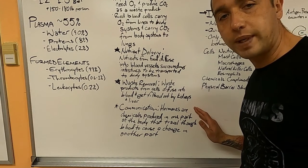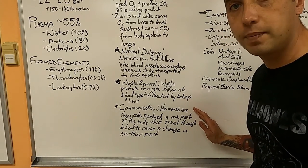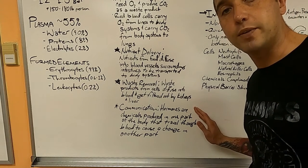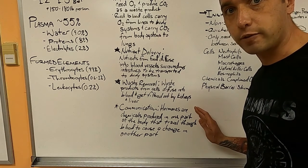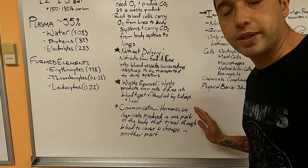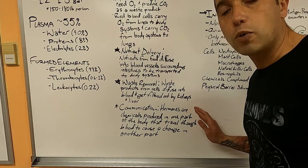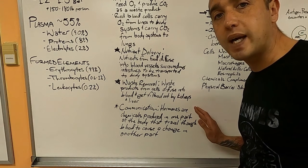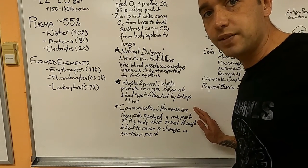The last function before we get to immunity is how the blood helps cells communicate. Normally, when we think about cells communicating with each other, we think about nerves and the nervous system, the brain, the spinal cord, and the peripheral nerves. However, there are other ways that cells send signals to each other, and that's through the endocrine system or with hormones. So hormones are chemical messengers that are produced by a cell in one part of the body, say the adrenal glands, which are on top of the kidneys.